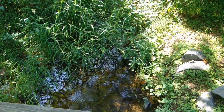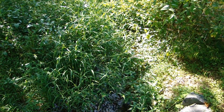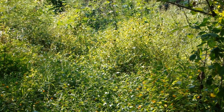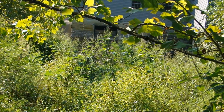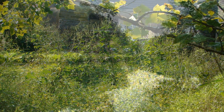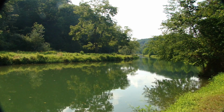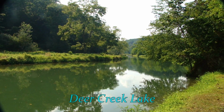And now directly over what's left of the tail race. I'm looking up at where it's grown over at this point, right up to the mill there. And back above the dam again. Here's the lake, which was once used to feed the turbines, and that's used for recreation.